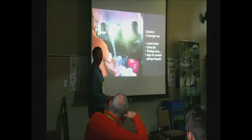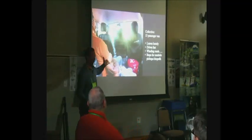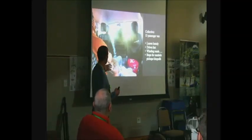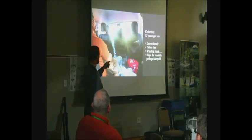Wait, you guys don't know Spanish. Sorry. So a colectivo is a 15-passenger van, and they shove everybody they can into this thing. So it's really cheap. They leave every hour from both locations. So they go from Oaxaca to Cuecatlán and Cuecatlán to Oaxaca.